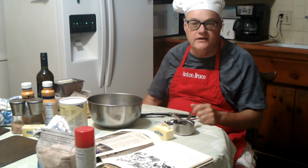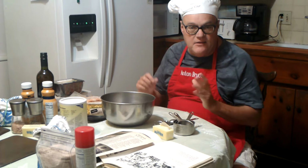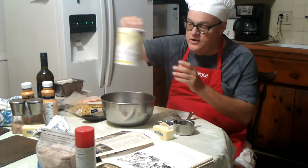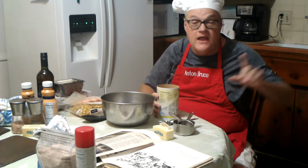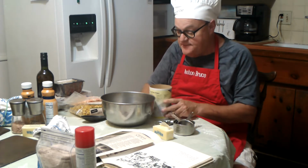Okay, folks, we're about to get started. We're going to start making the batter for the cornets first. So on our stove, we have boiling a quart of milk. Preheat your oven to 400 degrees.